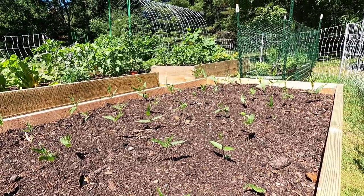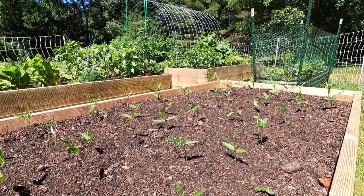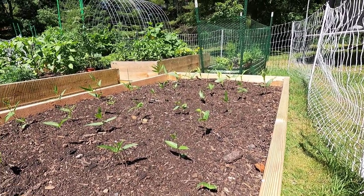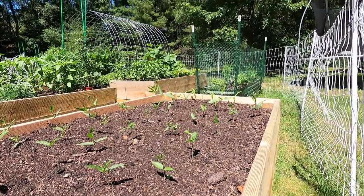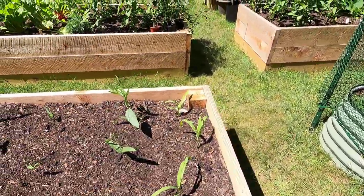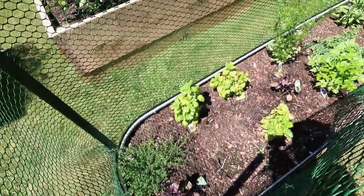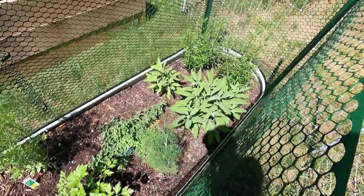I do keep them watered. I water every 2 days, and only in the beginning. I have a feeling that in maybe about 3 weeks or so, I don't have to water again, because here, it does rain a couple of times a week. Those are my Peruvian corn. They're doing okay too. And here we have my herb garden. Everything's doing well here and growing.